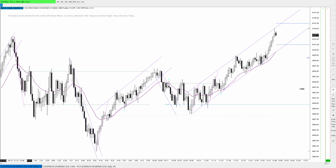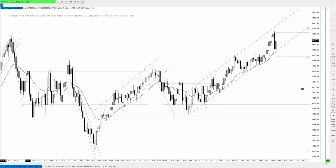It's too congestive here. You might consider taking either this or this. I like this one better than this one. This is a second entry long. It's a little congestive. It's right into these highs. But since the market's creeping up and the EMA being that strong, it's kind of the same situation as here. I wouldn't take this one, but I definitely would take that one.